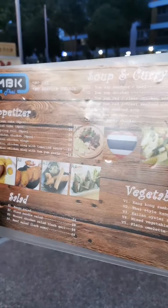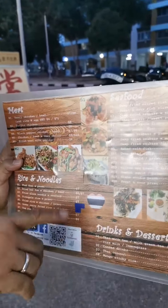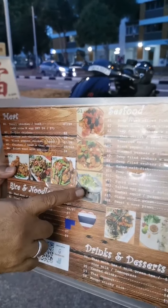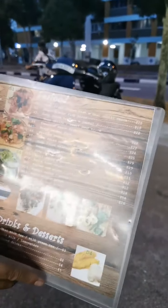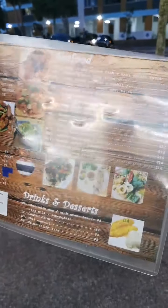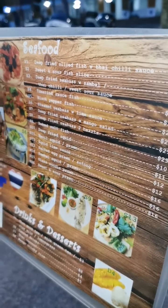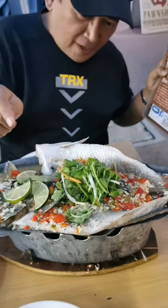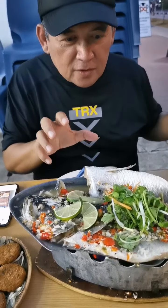You can see, and you know what happened? We also have this meat section, right? So, you know what happened? We ordered the S6. S6 steamed sea bass and lime sauce for $24, and this is how it looks. It's just being served, right? The fire is still burning inside. It's still hot.